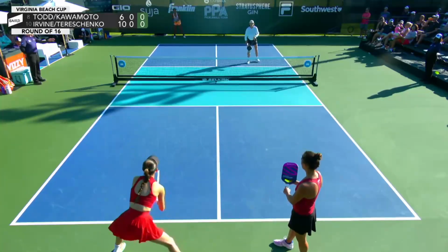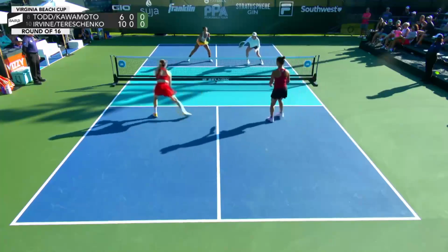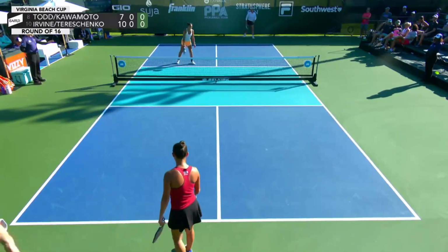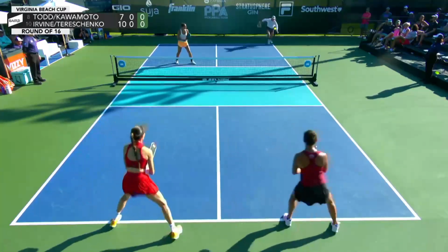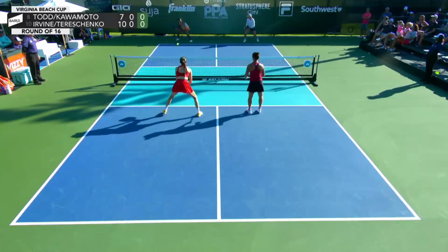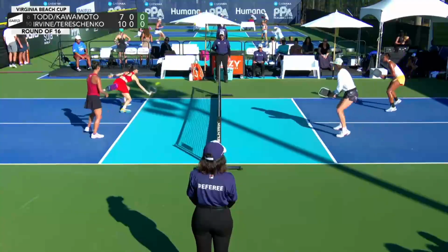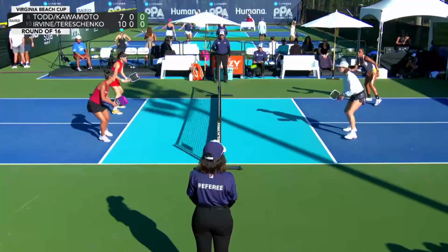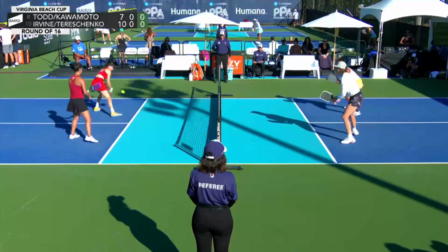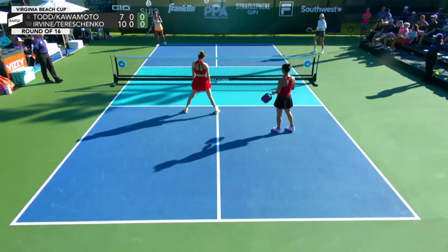They need to work here in order to tie things up. 6-10-1. Point. Little sneak attack from Parris Todd. 7-10-1. A little too much there from Parris Todd as the ball goes wide. And Parris Todd is questioning the call.